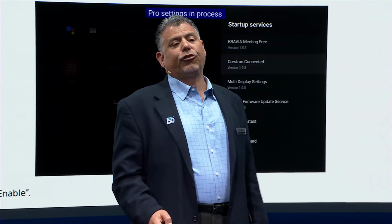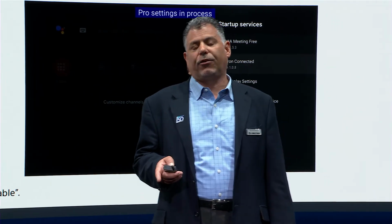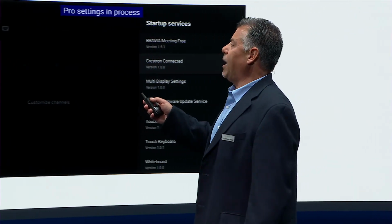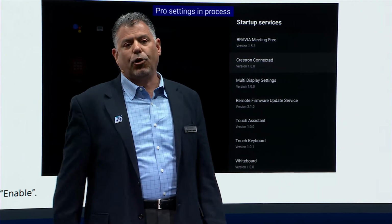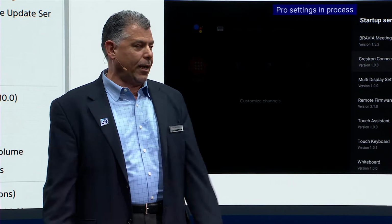The new version also supports increased layers of security, as well as supports additional device settings which enable integrators to configure advanced settings in ProAvia. Behind me, you'll see an example of a ProAvia display where Crestron Connected is enabled in the settings. The integrator simply selects Crestron Connected, enables it in the display, and begins to manage its settings. This extends the value of the display by decreasing the total cost of ownership to the client by giving them the ability to manage it remotely.